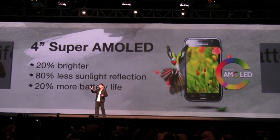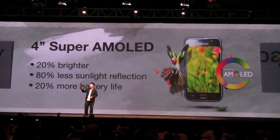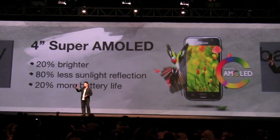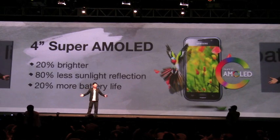This is Samsung technology. There's nothing magical about it. Magic is for dummies. It is about pure hard work, R&D, innovation, etc. We did all of that and we are bringing this to you. Now, what about Super AMOLED?